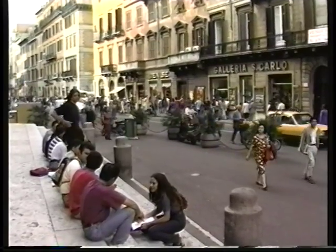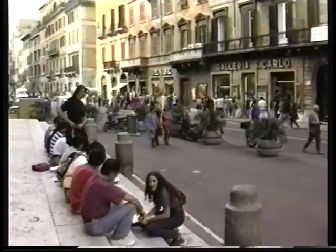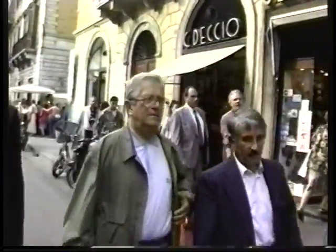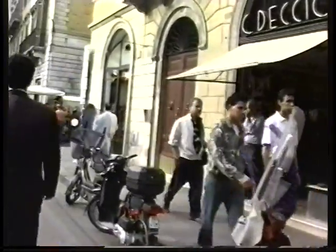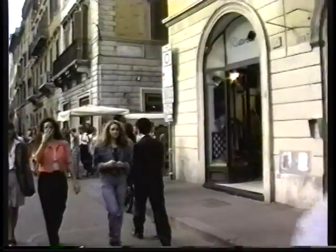The best time to be out walking is in the late afternoon when the shops have reopened from their siesta and everybody is out strolling on the passeggiata, checking everybody out. It's a great way to work up your appetite for dinner.